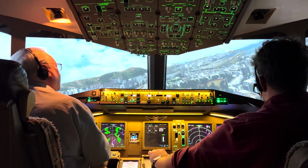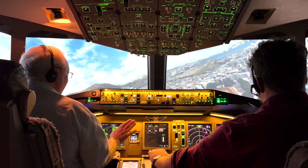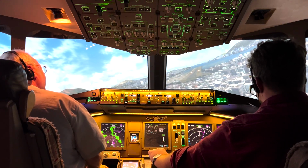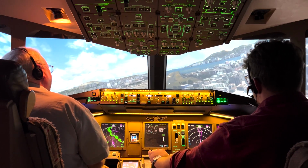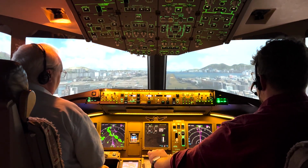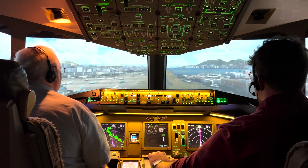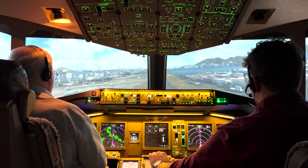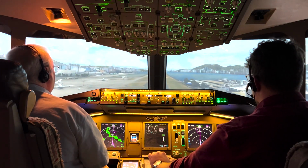500. Okay. Just check to make sure the gear was down. 400. Good. Approaching runway 13. Is this airport still in operation? No, it's been decommissioned for a long time. Approaching minimums. Yeah, we're very high. This would be a go around, but it's a good thing we're in the simulator.